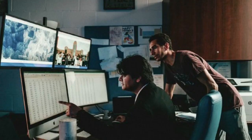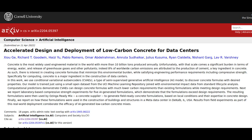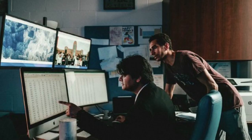The embodied carbon footprint associated with the concrete formulas was derived using the Cement Sustainability Initiative's Environmental Product Declaration (EPD) tool. EPDs are a standardized way of accounting for the environmental impacts of a product or material, including carbon emissions over its life cycle. Using the input data on concrete formulas along with their corresponding compressive strength and carbon footprint, the AI model was able to generate a number of promising new concrete mixes that could meet the stated data center requirements with a lower embodied carbon impact than the industry standard.